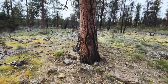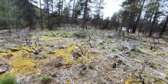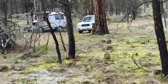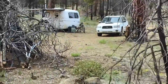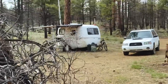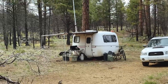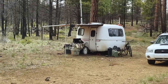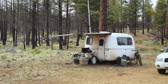And we're home. Every time I walk up to the Scamp, I still marvel at how cool I think it is. It's like a little space station, and it's still crazy to think that we live in that, and it houses everything that we need and more. It's pretty crazy.